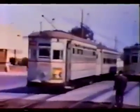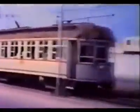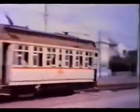In contrast, trolley poles were used on the 8-mile suburban line which linked Lima to the coastal town of Chorrillos. This was worked by a mixed bag of double truckers, including some classic Brills and St. Louis cars.